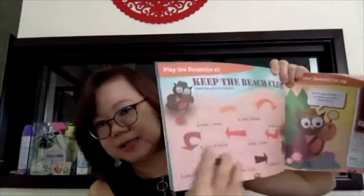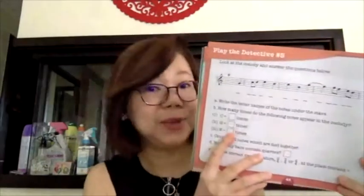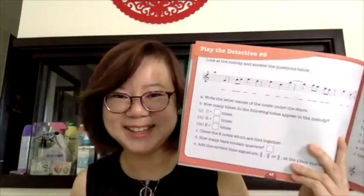Play the Detective. In Play the Detective, the students are engaged in, let's say here, a crossword puzzle, or pasting stickers, and even early score reading. So no other beginner book out there in the market has this. So this is what I mean by fun, as well as engaging the student to think. All right, so some students will like this kind of fun, crossword puzzles.